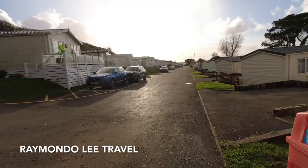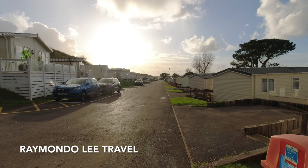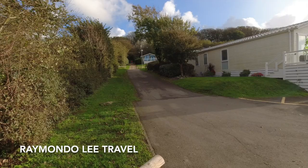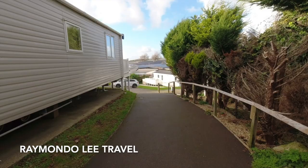So I did the circuit of this in the car. I came up here and went round in a block. So if you want to do the nature trail and it's not boggy, it seems like one end is, and then the rest of it's okay. Head straight up there to the left. And this is the path that will take you all the way back down to the car park, the main car park.